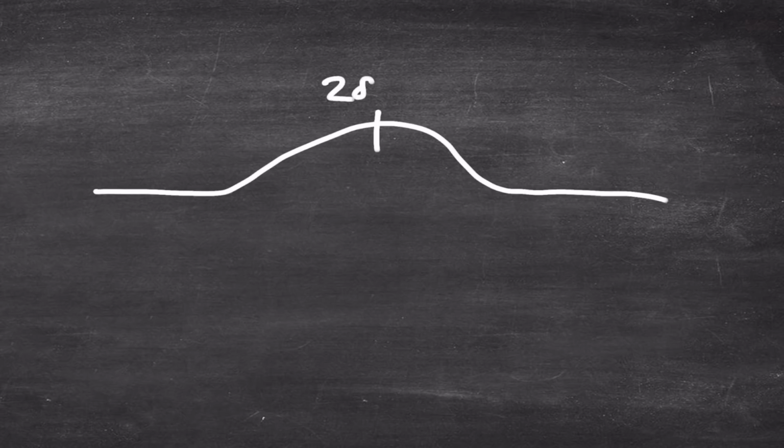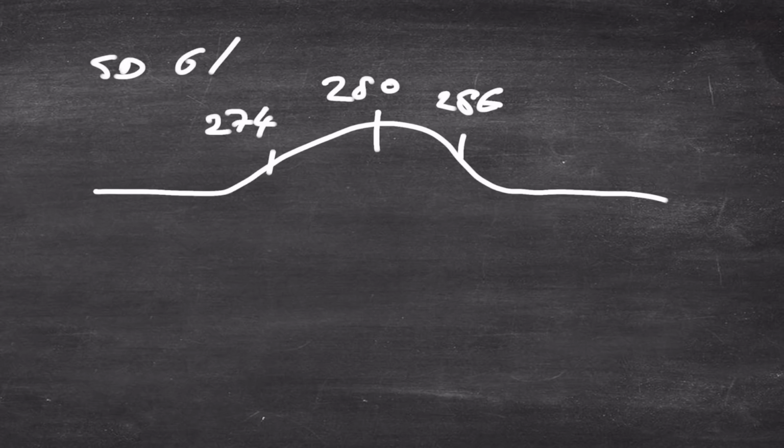Now let's think back to our drivers. So let's take a few data sets here. Let's pretend I've got an average here of 280 and I've got a standard deviation of 6 yards either side, so 286, and then coming down to 274. So standard deviation 6 plus or minus. Now I try one club and I hit a group of shots, and they all come down on this lower side of my average, close to the lower side of my standard deviation, and that one is 277 average.